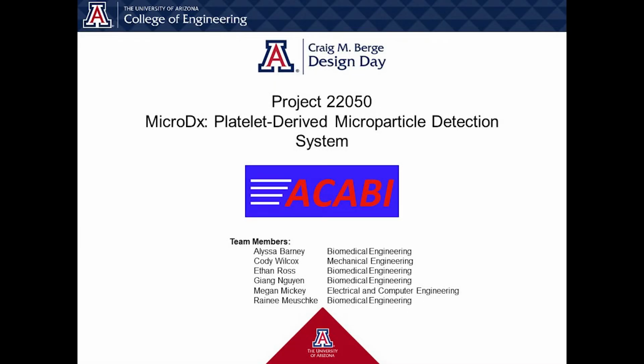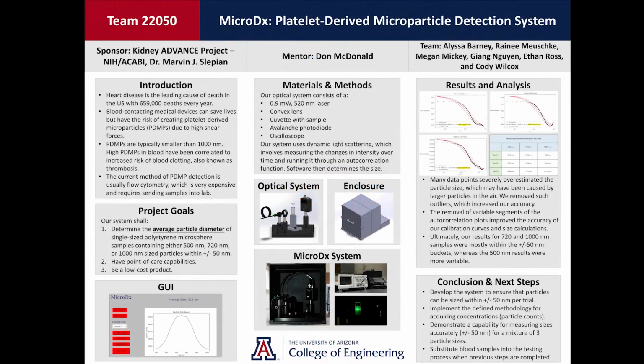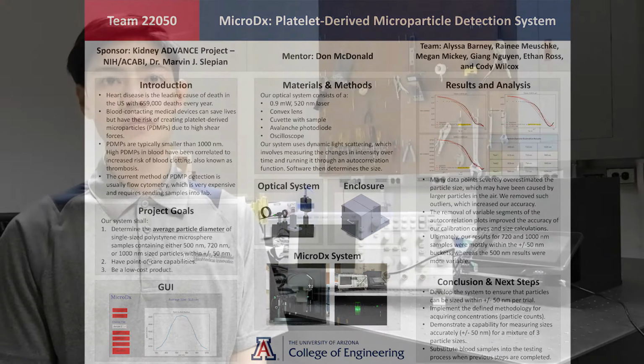This is Project 22050, the MicroDx platelet-derived microparticle detection system. Here is our project poster, which we will go into more detail over the course of this presentation.